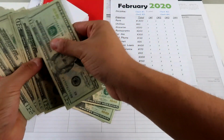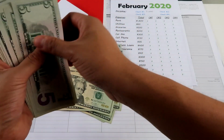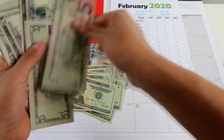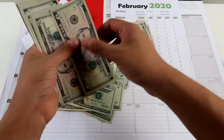Something that you guys have been asking me is about fund money. Jesse, why is this fund money so high? I'll give you guys a little explanation later on in the video to let you know if we're going to be dropping that for this month, or we're going to be keeping it the same, because currently we do have it at $1,500 per month. But I'll let you know once we get to that category when we're stuffing our envelopes.